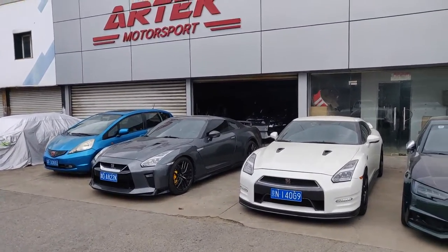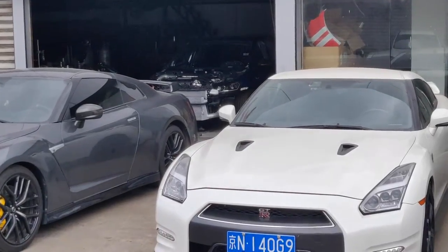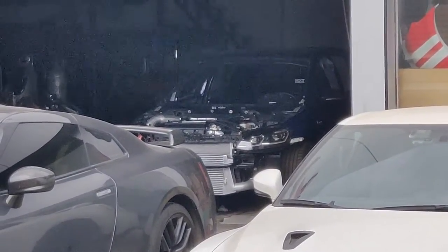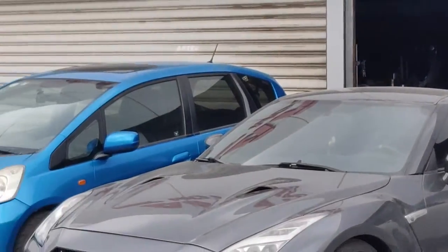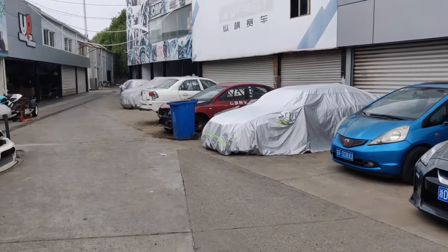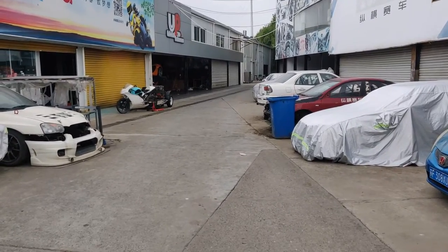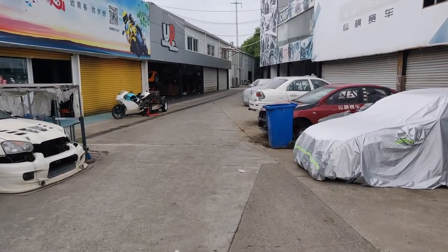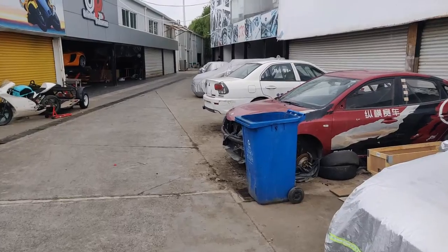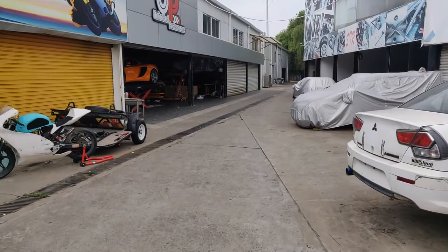So as you can see, there is an engine. Let me zoom in so you can take a look. There's some sort of engine tuning going on there. I see some pipes, extra pipes being connected. Looks like the turbo has been boosted. So you can see a collection of old cars and new cars. And I'm pretty sure whatever machine you bring out here, they will be able to tune it for your driving pleasure. So yeah, it's mainly a place just for tuning cars and motorcycles, but so far I'm seeing mostly cars.